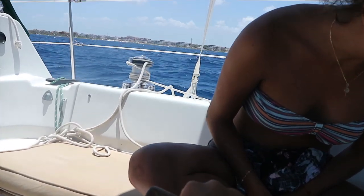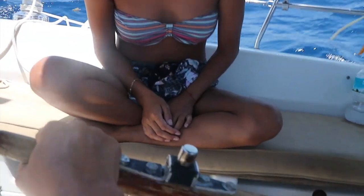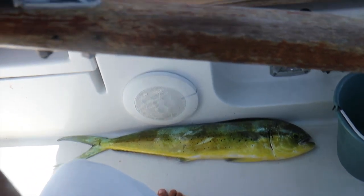And the color of the fish is so beautiful. It's amazing how nature makes such beautiful things.